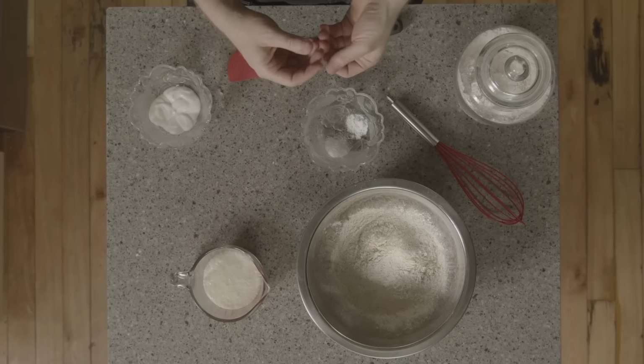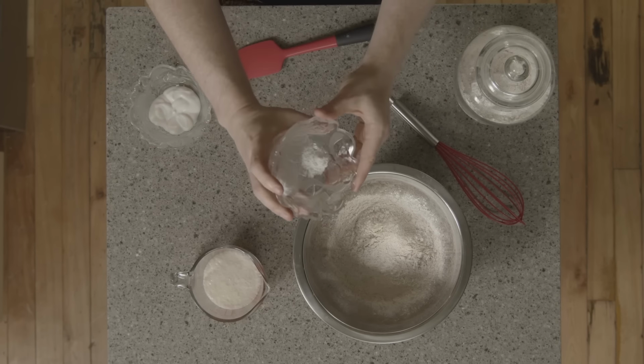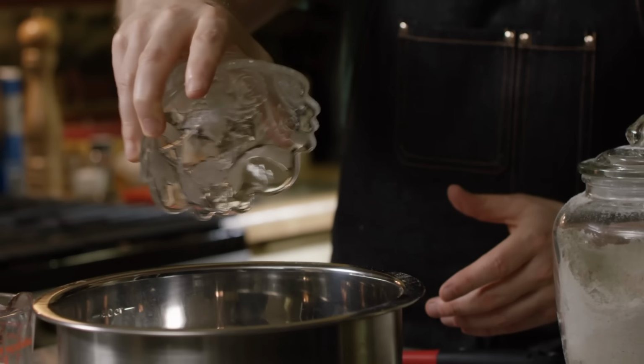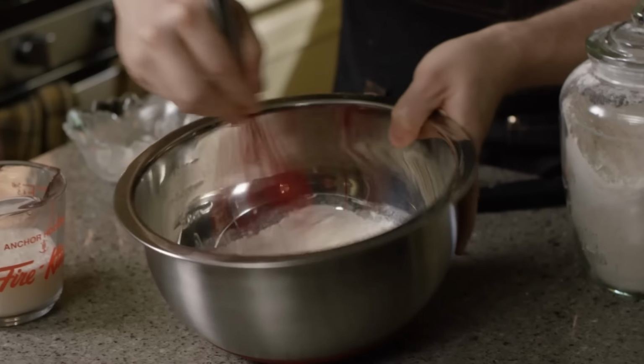So while that yeast is rising, we're just gonna mix together our dry ingredients. So I've got 2 cups of whole wheat flour here, and I'm just gonna mix in a teaspoon of sea salt and 3/4 teaspoon of baking powder. And then we're just gonna sift that together quickly until it's nicely incorporated.